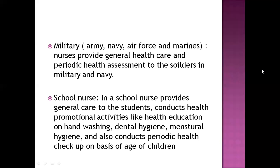In military, there is a role of nurse in military also. There is a scope of nursing. In military, nurses provide general health care checkup to the military people. Also periodic health assessment, and also if there is any traumatic condition or any crisis condition, they provide care at that time also.